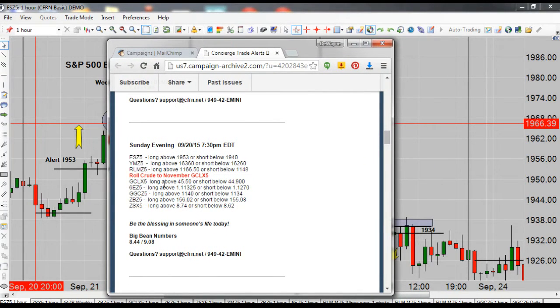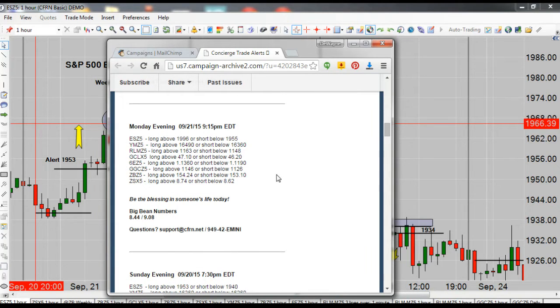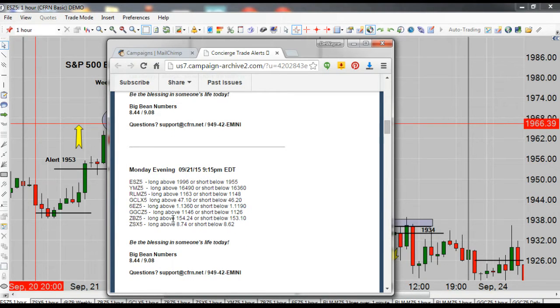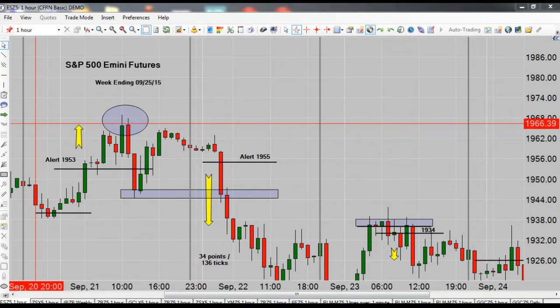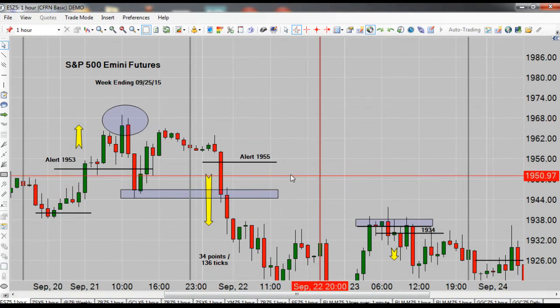Now this is the actual email that is sent out to the partners and clients. The first alert went out Sunday evening. Next alert goes out Monday evening. Important to note, the alerts are valid to be traded until the next set of alerts arrive in your inbox. So now we're looking to be long above 96 or short below 55. Let's have a look. We do not trigger long at 66. We do trigger short at 55.